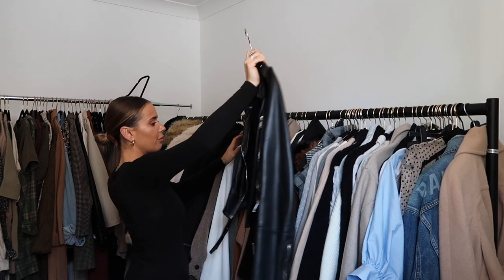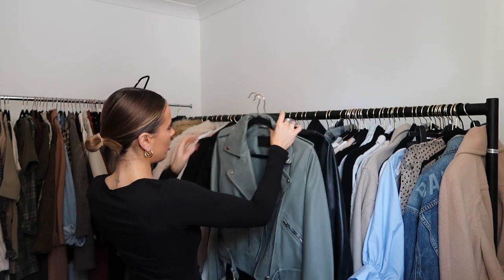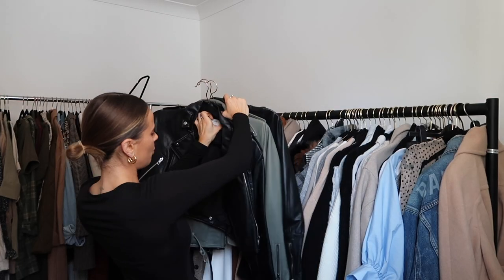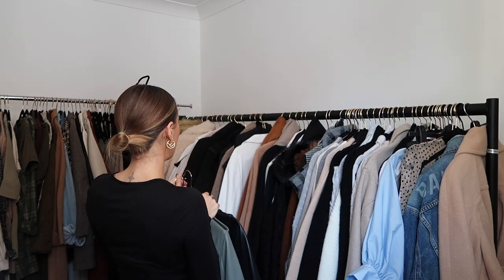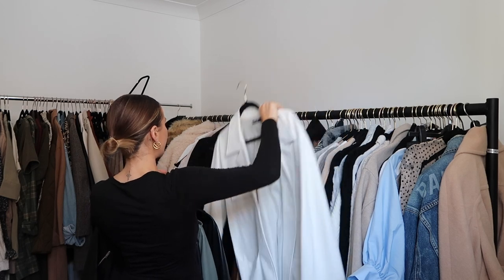Then have leather jackets. So I've got my favorite Zara one, my All Saints one in the most gorgeous colour. I'm obsessed with this colour. And then my Bershka one, which is a slightly more cropped version of the Zara one. I then have a Nasty Gal tie waist. Like, this is like a dress shirt jacket.